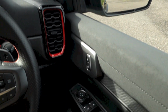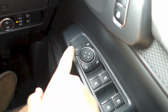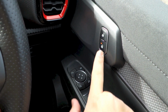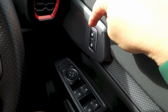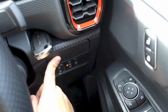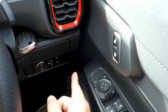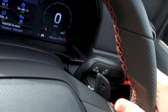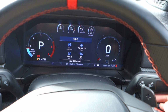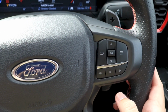As shown earlier, this truck does have power folding side mirrors. To fold the side mirrors in from the inside, press this button right here. Electronic central locking. You have a bit of storage right here together with a cup holder. Indicator controls. Seat track, Bluetooth telephone controls.